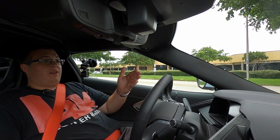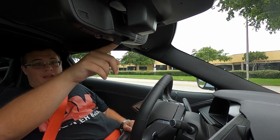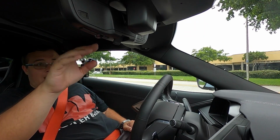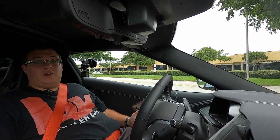The visibility is great. I love the heads-up display. This mirror here is amazing. I can just see right through without having any obstructions, without looking at the engine or through this double window effect here that's giving a gnarly reflection. Honestly, I don't know what else to say.